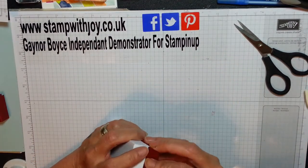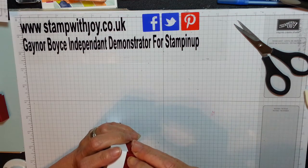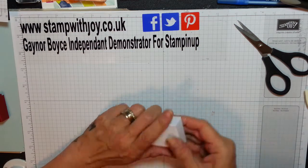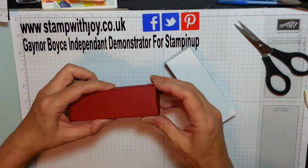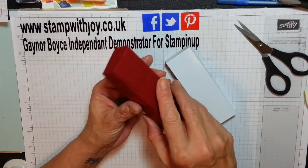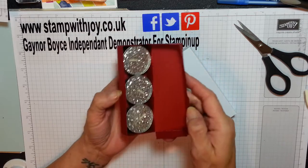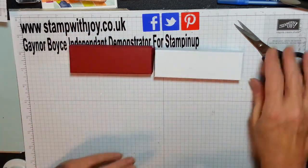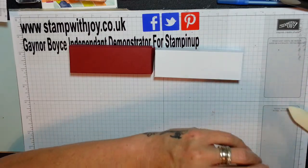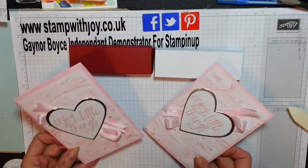I think I prefer the one that shuts on its own. There's that one and there's that one. I think I prefer this one. It's easier to open and close. But decorate them how you will. There's my boxes.